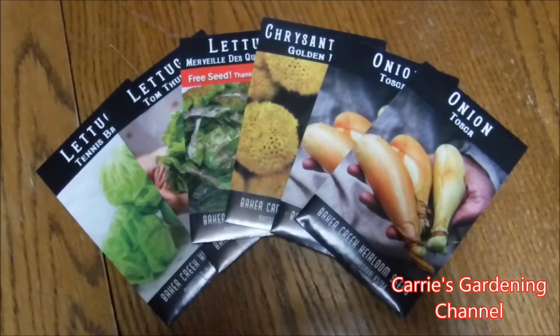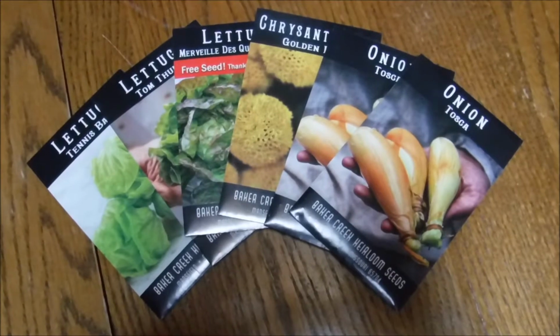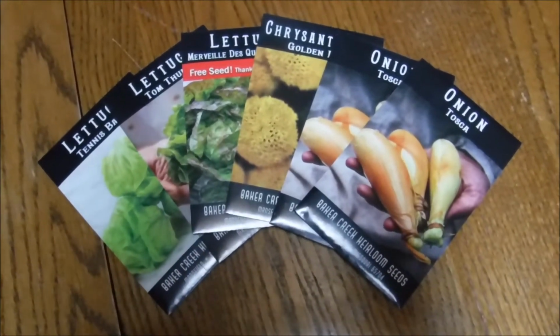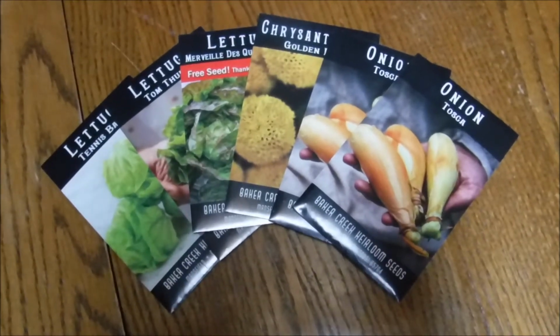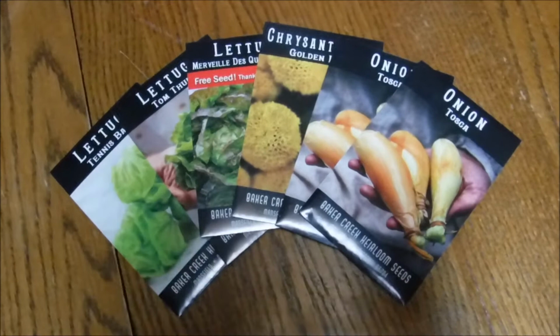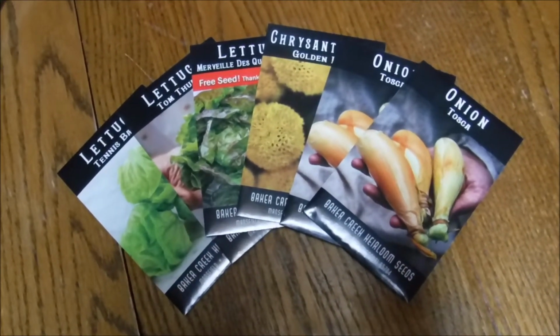So, today is February the 4th, 2020, and I wanted to show you the new seed order that I just got in the mail today. So, I added some more stuff to this year's gardening season.